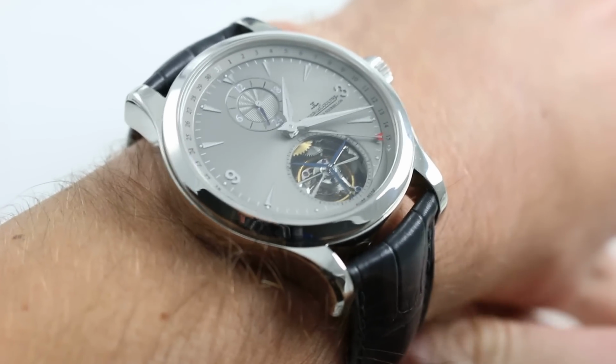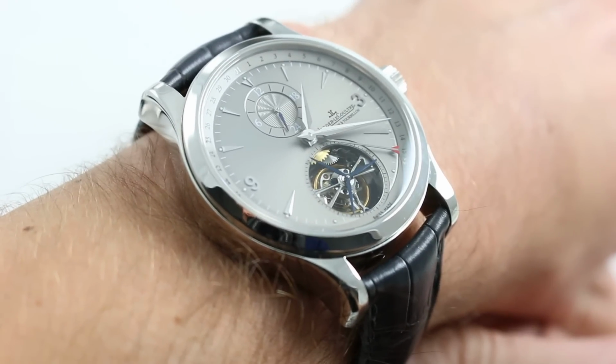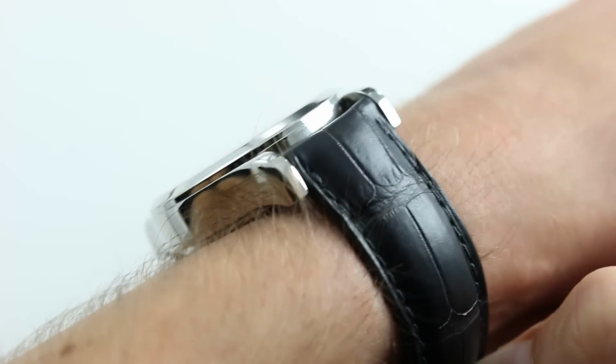Today, we're looking at a 1 of 300 Jaeger-LeCoultre Master Tourbillon. You can see this Platinum limited edition Tourbillon Dual Time on our website, watchyouwant.com.